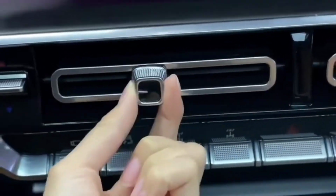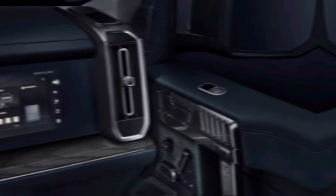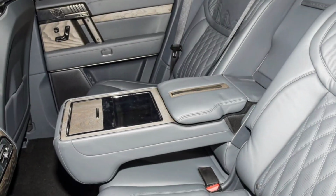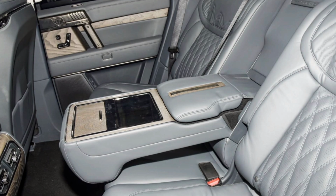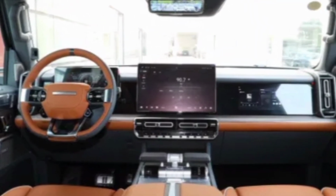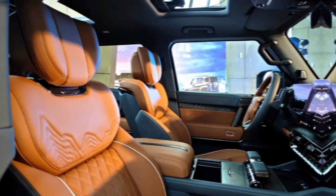Speaking of trails, the 917 boasts some serious off-road tech. One mind-blowing feature is the crab walk mode, allowing the car to move diagonally, ideal for tricky situations. With its impressive ground clearance, approach and departure angles, and all-wheel drive, this SUV is built to dominate any terrain.